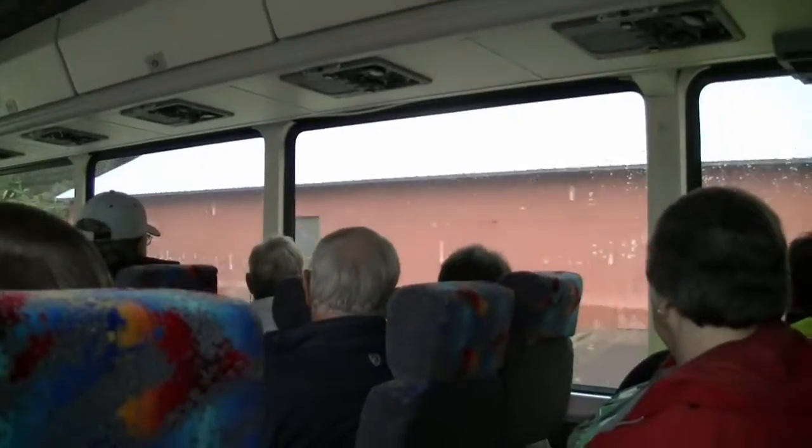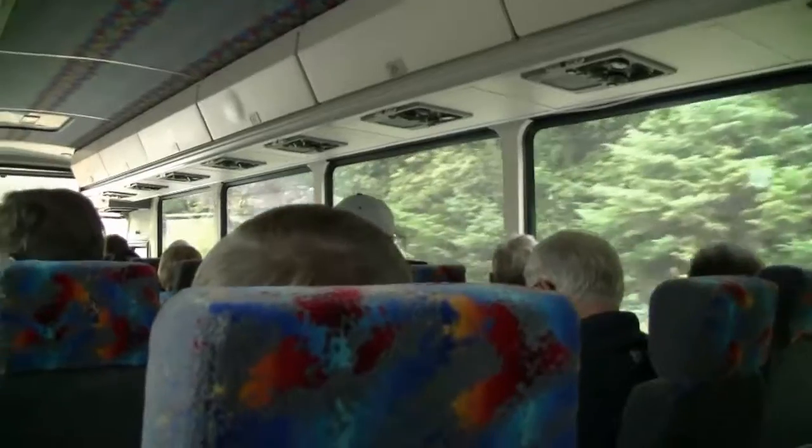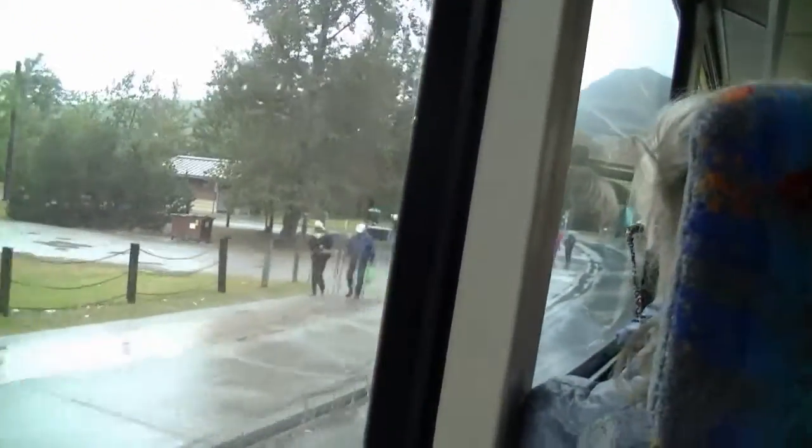On the right-hand side of the coach is the railway. 3 feet across. It is a narrow gauge railroad. True, it's a very narrow gauge, 3 feet across. Now, the pass up there is so windy and so narrow they had to do it this way so the train could make it all the way up the White Pass.